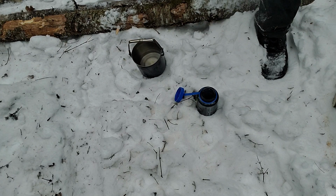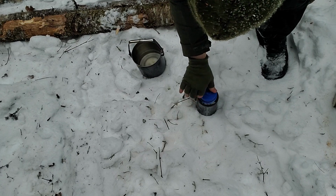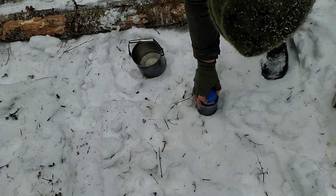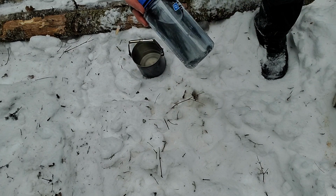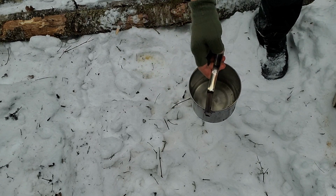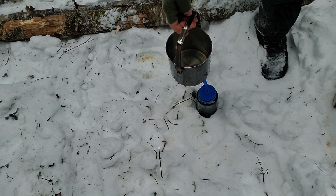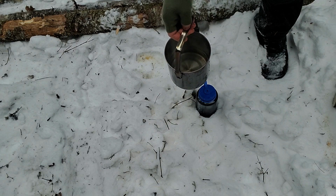There. That wasn't too bad. There, I got a whole bottle now. And there's some water in there. But when you melt snow, you're supposed to start with some water. So I'm gonna just leave that and then fill it up again.